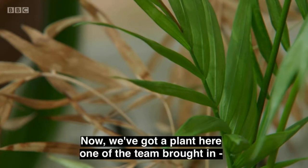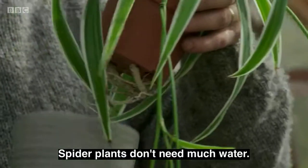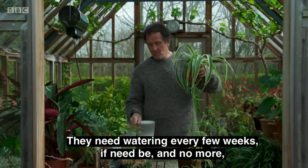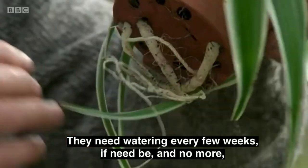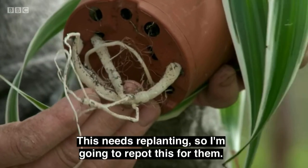Now, we've got a plant here, one of the team brought in, a spider plant, and it's really healthy. Spider plants don't need much water. They need watering every few weeks if need be, and no more. But look at the bottom. This needs replanting, so I'm going to repot this for them.